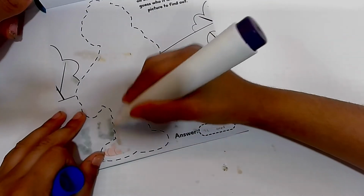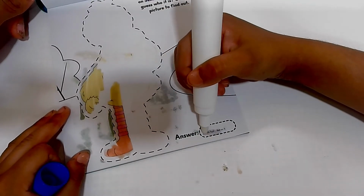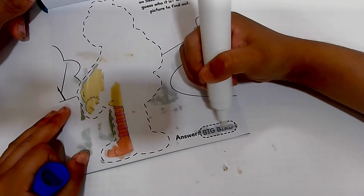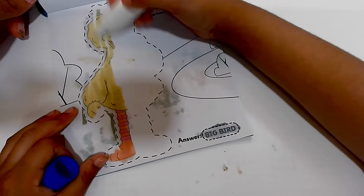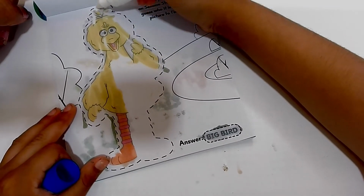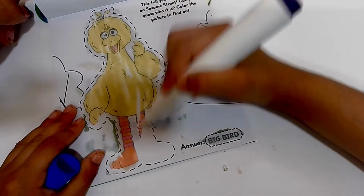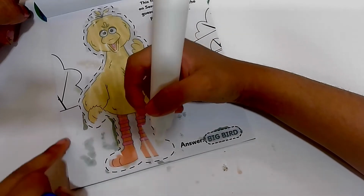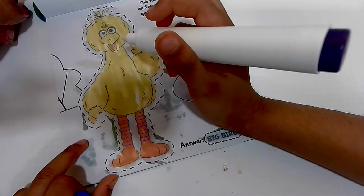This yellow bird lives on Sesame Street. Can you guess who it is? Color the picture to find out. Elmo? No. It's a bird. Sometimes I don't know his name. Big Bird. So it's Big Bird. Big Bird, Sesame Street. Yellow. He looks like he's exercising. Now he's wearing socks for exercise. It's not socks, it looks like socks.